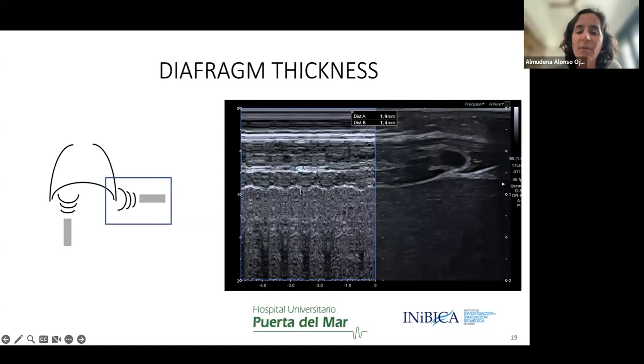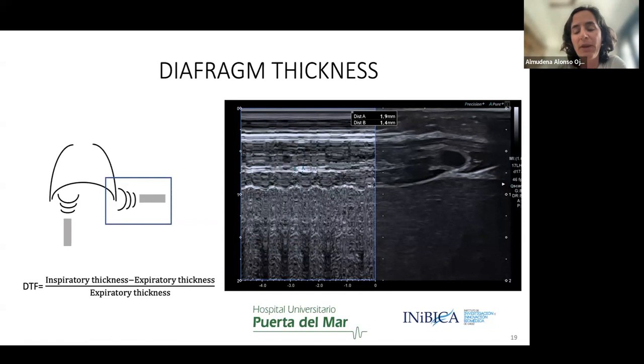As you can see here, the dots are placed just inside those lines, both in expiratory and inspiratory phases. The correct measurement will be performed like this, in which the inspiratory phase is taken into account with the previous expiratory phase, not the next one. If we take these measurements, you can also calculate another new variable, which is the diaphragm thickening fraction, which resembles the thickening fraction of the heart that you can also calculate to measure the function of the left ventricle, in which we use the inspiratory thickness minus expiratory thickness divided by the expiratory thickness. This is a value that's calculated as a percentage of the whole expiratory thickness.